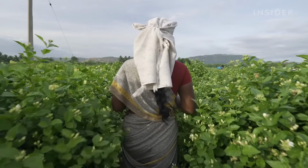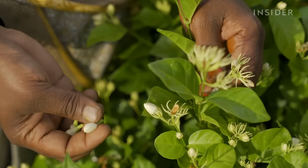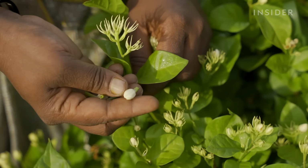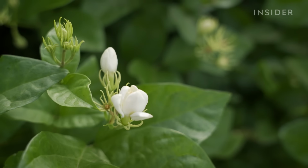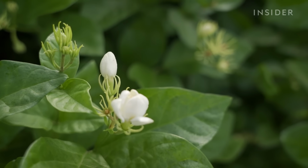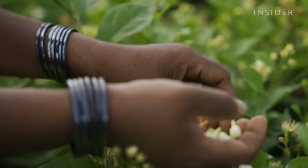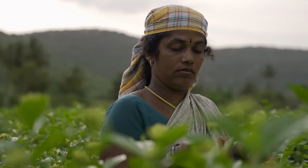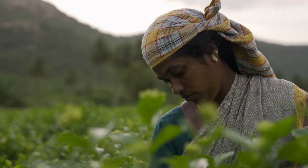Rati is one of a handful of women tasked with plucking the buds. It's not as simple as grabbing each bud she sees. Only the right bud blooms that day. Otherwise, it's not going to bloom. So if it doesn't bloom, no fragrance. Deciphering which buds to harvest requires a keen eye, one that Rati has trained over the last 10 years in these fields.